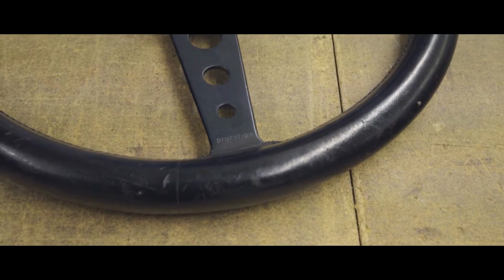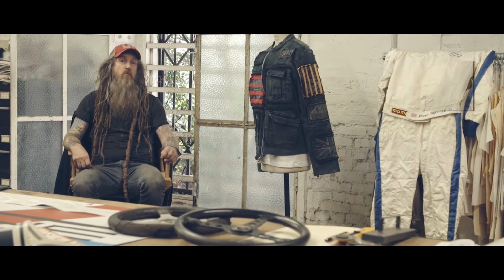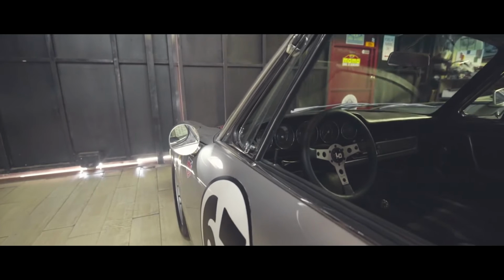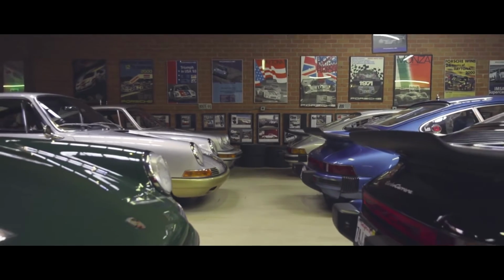There's a lot of significance with Porsche and Momo. As we know, the 911 was born in 1964. The Momo steering wheel company was also born in 1964. The two have gone on to become automotive legends, and the two have been linked together for the past 50 years.